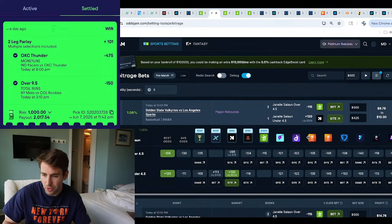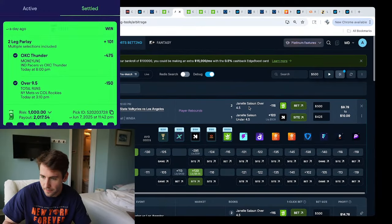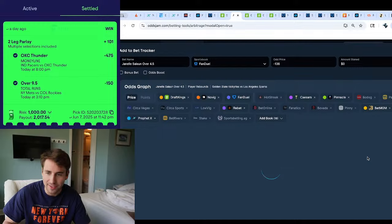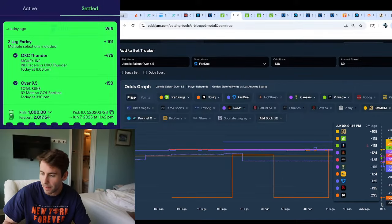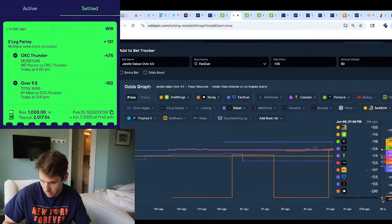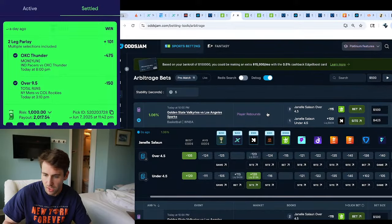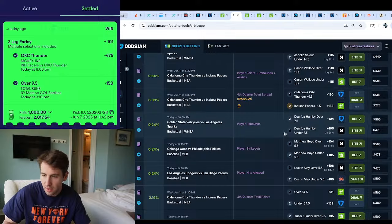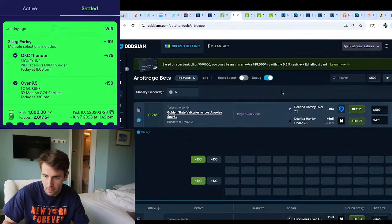But if you look at DraftKings, every book has ripped her over to being a pretty big favorite. FanDuel is -136. DraftKings is just stale, that's the word I like to use, still offering this at -115. So anyways, get it locked in: Saloon over 4.5 rebounds. That's a DraftKings play.